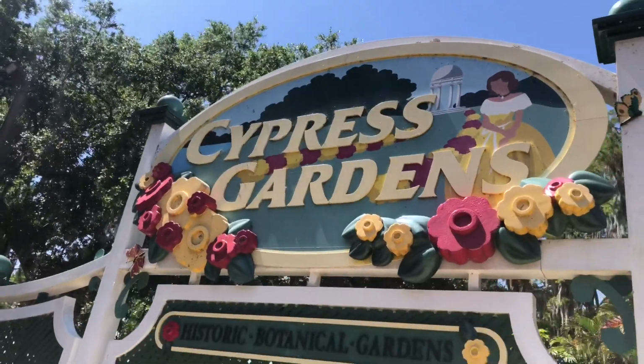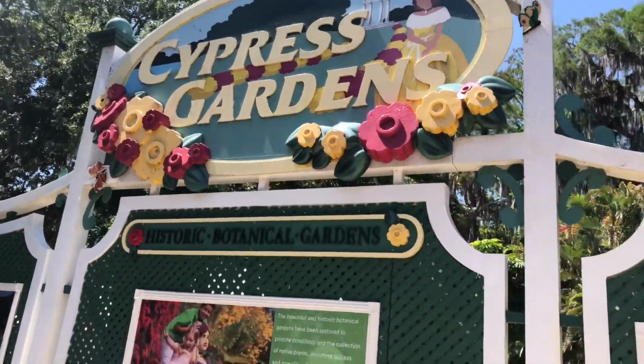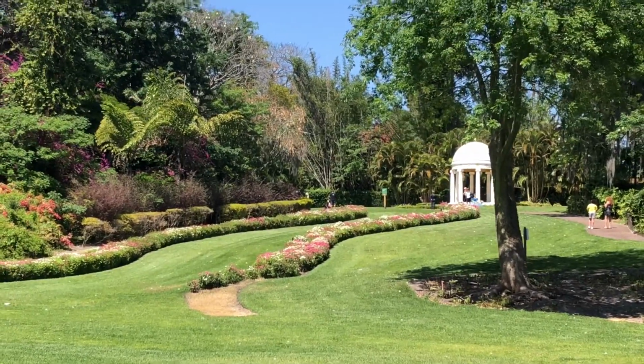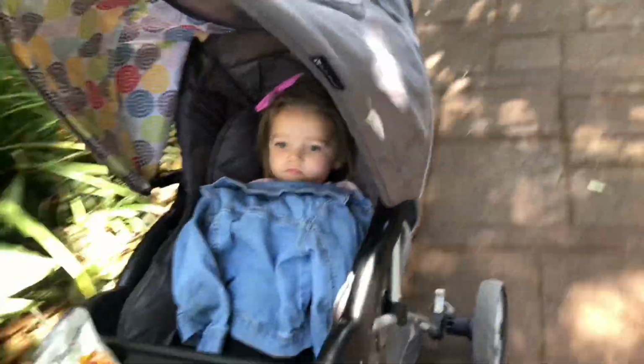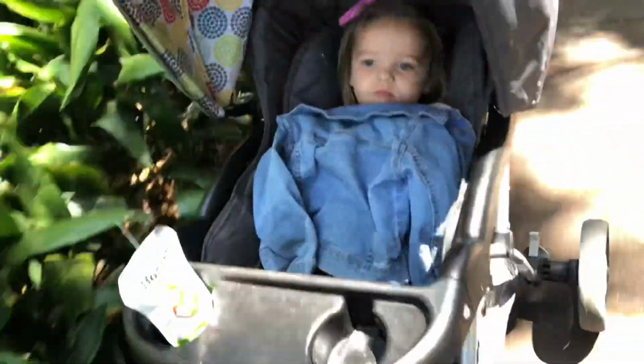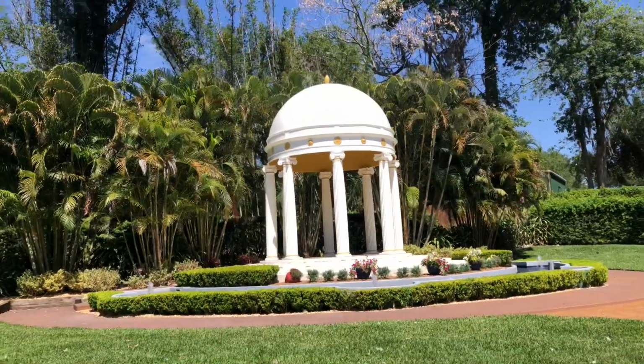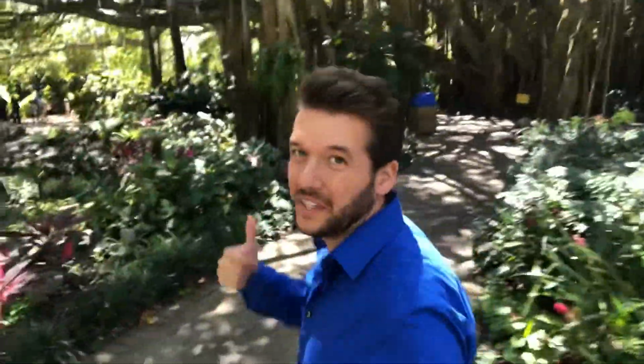I am so excited about the Cypress Garden section of the park. Yes, me too. I came here with my grandmother years ago, and I remember coming and enjoying it. So beautiful. Right behind me is a banyan tree. It's so cool.